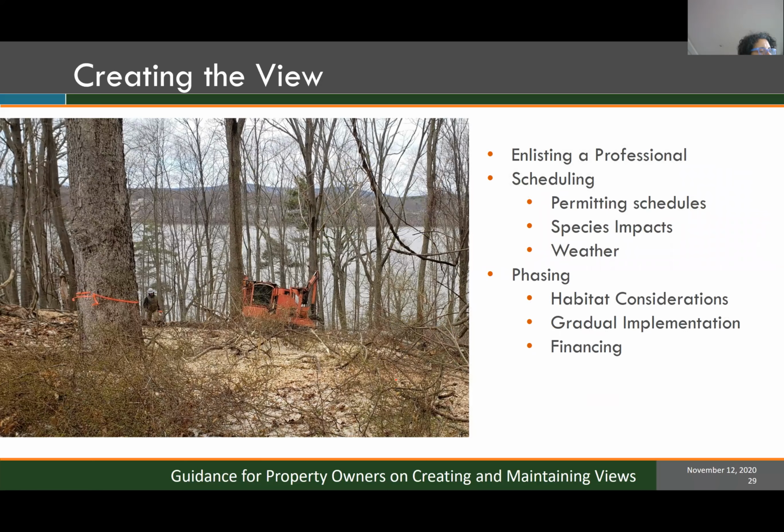And while the handbook is comprehensive, it is advisable to enlist the help of a professional. They can assist you with the design and composition of your desirable view and guide you through scheduling your project implementation, for example, permit application submissions and reviews, planning the timing of vegetation removal to minimize erosion potential, and how your project might be phased in consideration to habitat protection and financing.